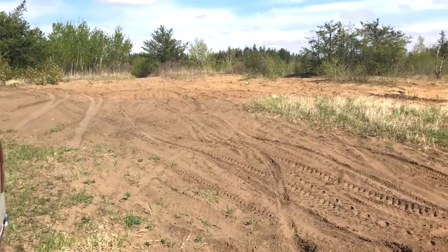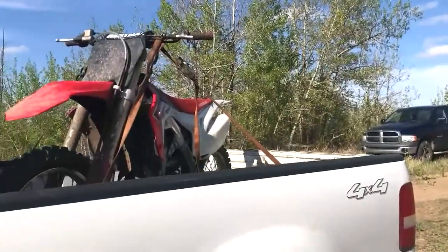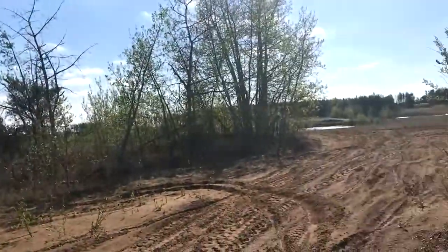I think I got an idea of where I'm going to head to see if I can find the riding area and hopefully get three hours of riding in before dark. So let's try this. Bam, alright. Found it first try. This isn't the parking area I was looking for, but this is a parking area.